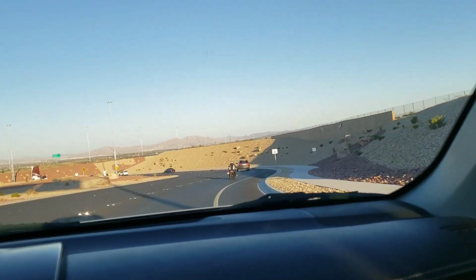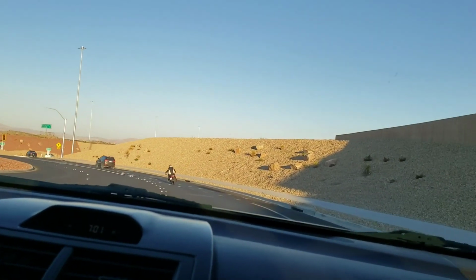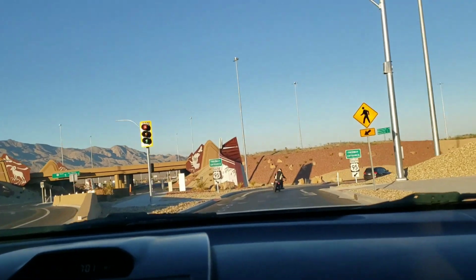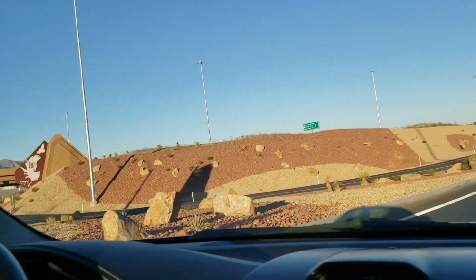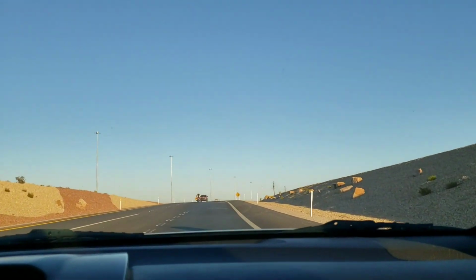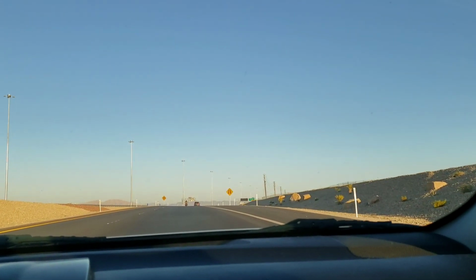Anyway, this is an interesting entryway. As we exited, it was taking us right here, and we're like, are we going on the wrong side of the road? It was really weird. I feel like I'm on the wrong side of the road. But yeah, it looks really brand new. So this is all new because when we came here last year, this was all under construction. So they definitely finished it. And we actually missed the exit because there's so much construction.